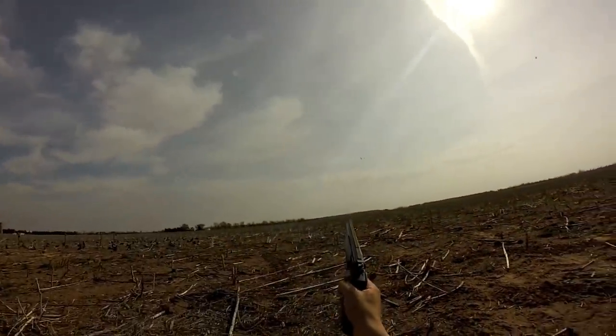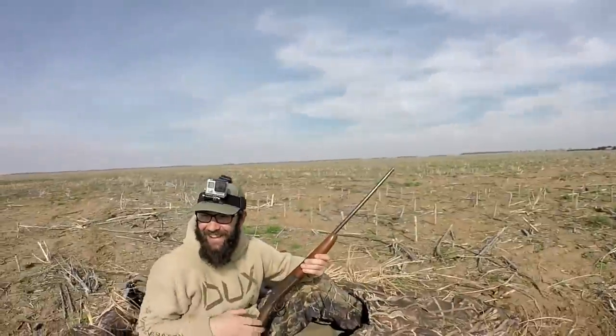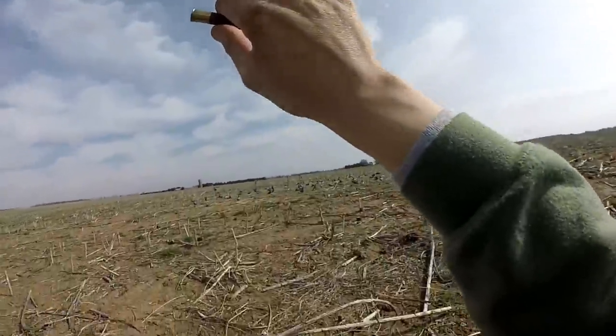He was going to sit that on you. That was so hard. Yeah, it's so hard to know when to pull the trigger, dude. He was right there. He was literally right there. Just reached up and grabbed him.